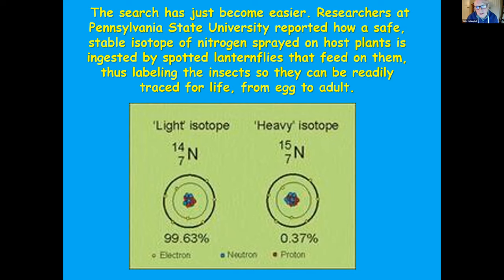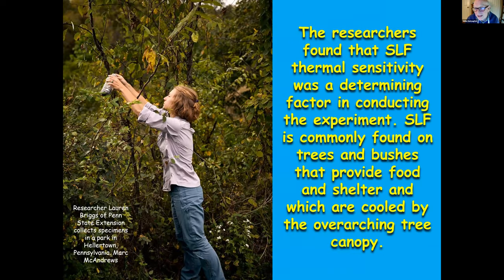They stay the same. And so if you spray a plant with extra nitrogen-15, heavy nitrogen, and then that's ingested by the insect, nitrogen is part of every amino acid. It's part of every protein. So it's in everybody that's feeding and alive. So when that insect eats a plant that has heavy nitrogen in it, that will tell you where that bug has been. And they actually found out that it's commonly found on trees and bushes that provide food and shelter and which are cooled by the overarching tree canopy. That's one of the things that came out of this.